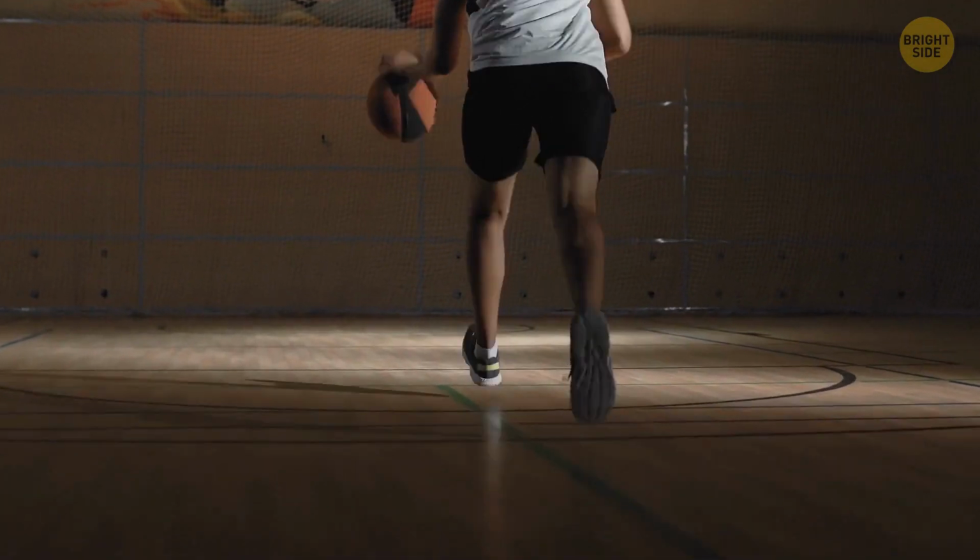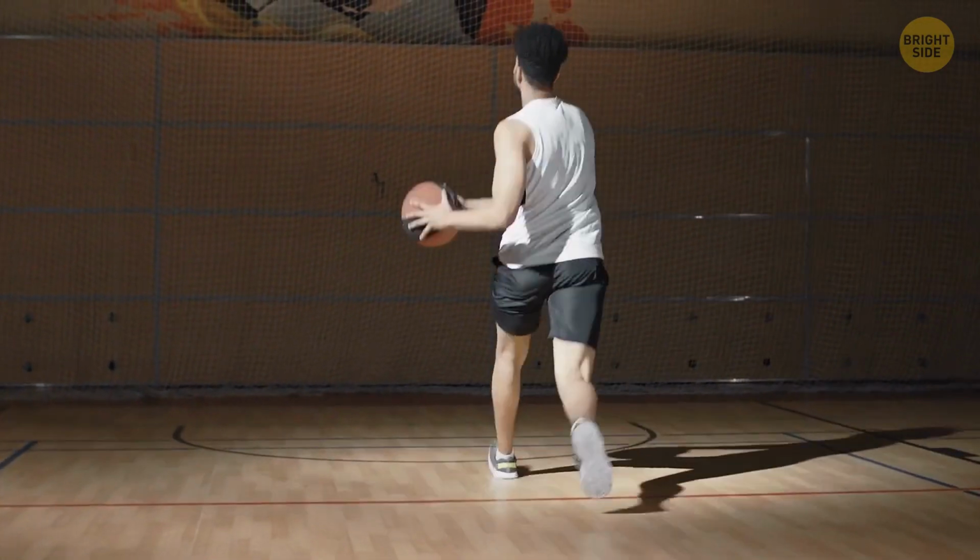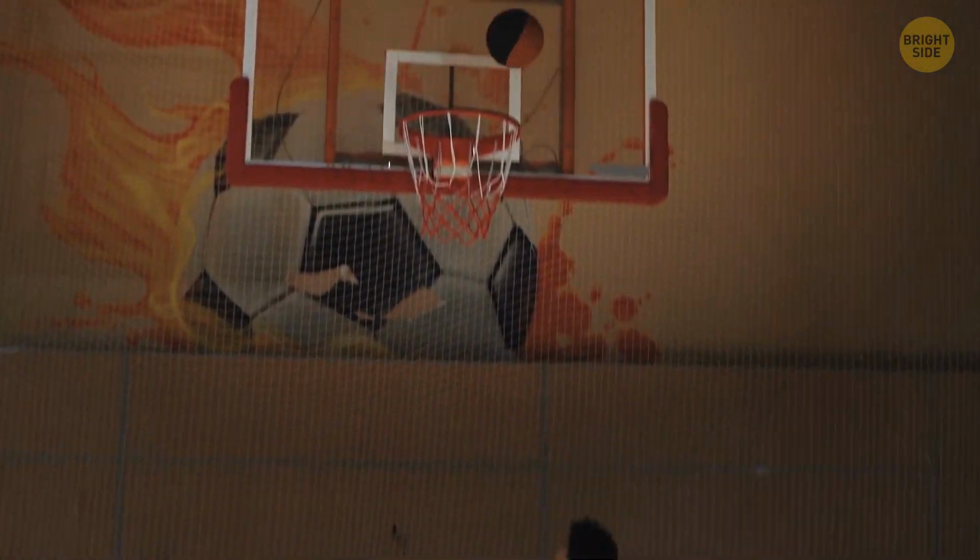The room was initially designed as a storage space, but some people started turning it into a makeshift court to practice their tennis game. The trend took off, and eventually it turned into the basketball court we know today.